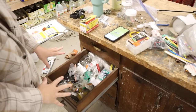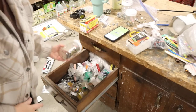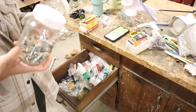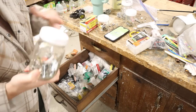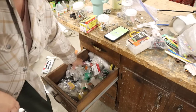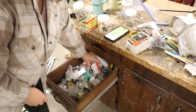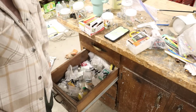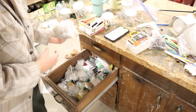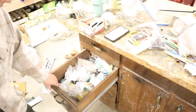Okay, so there is one drawer in this that I completely avoided. This is our drawer just full of every extra bit and bauble you can imagine. I think I'm gonna do a major organizing of these, but this just seems really daunting. I'm gonna do my best to get this into something that's actually usable. There's just so many extra pieces. All right, wish me luck.